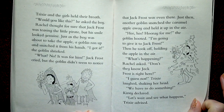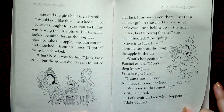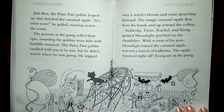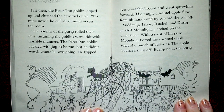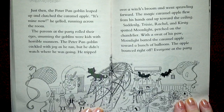"What's happening?" Rachel asked. "Don't they know Jack Frost is right here?" "I guess not," Trixie laughed, shaking her head. "We have to do something," Kirsty declared. "Let's wait and see what happens," Trixie advised. Just then, the Peter Pan goblin leaped up and clutched the caramel apple. "It's mine now!" he yelled, running across the room.